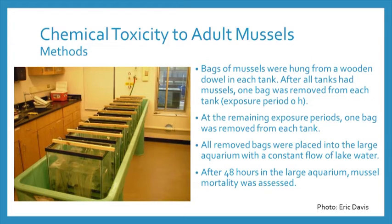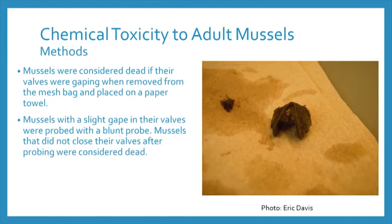So I'd let them sit for at least two full days, sometimes 3 days, depending on my class schedule, before I'd go through and check them for mortality. So for that, I would put them on a paper towel, because then I could dry them off to handle them, because I was going to end up measuring them. They're considered dead if the shell was wide open, just like this picture. It's fairly easy to find if they were dead or not, like that.